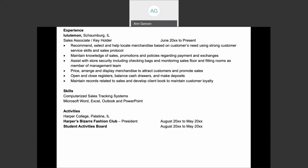Next section might be skills. You could put computerized sales tracking systems, your Microsoft Office skills on here. If you speak a second language besides English fluently or you're bilingual, you would include that on here. And you can include some of the career ready skills if that's what the employer is looking for from their job posting. You might drop in some of those. You can have, again, 5 to 6 skills under the skills section.